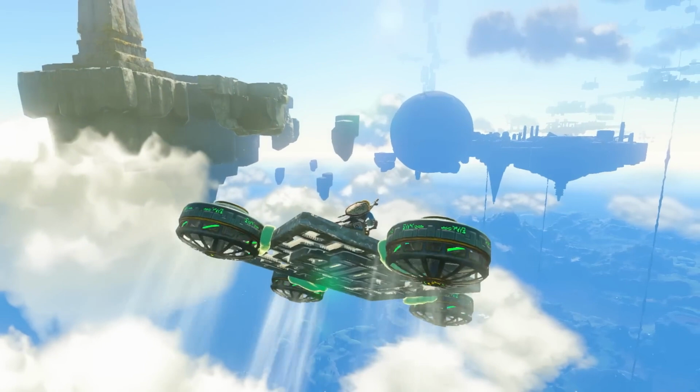The wheels on each side look like propellers or engines, and they also look similar to floor fans. Link is very high in the sky. It doesn't really look like he's very secure up there on his vehicle. And once again, we've got glowing green icons on the side and the bottoms of the wheels, all these engines, and they could be linked to that green energy in the game.